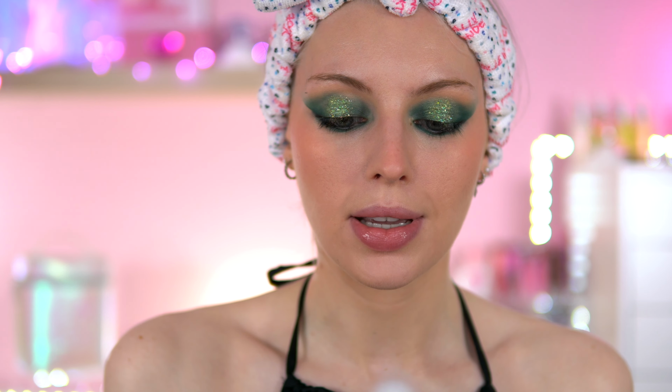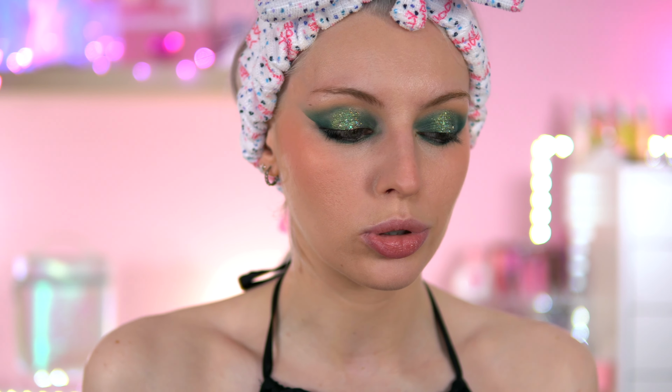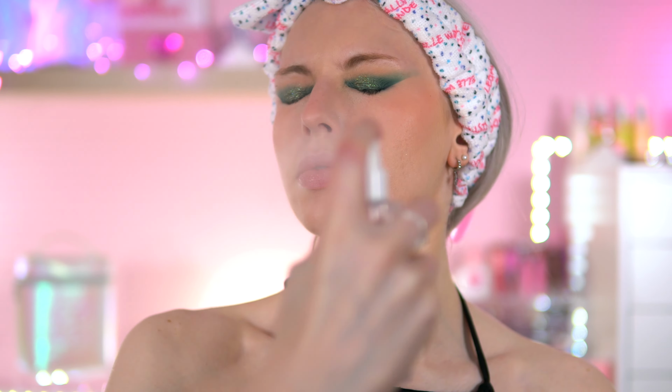Before I get into highlighter, I'm going to use the iHeart Revolution Wonderland Radiant Glow Fixing Spray. This will just help the highlighter grip onto my skin and we've just put a load of powder on, so hopefully this can melt everything together.